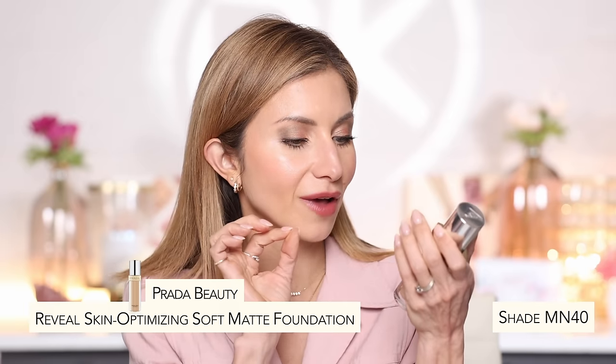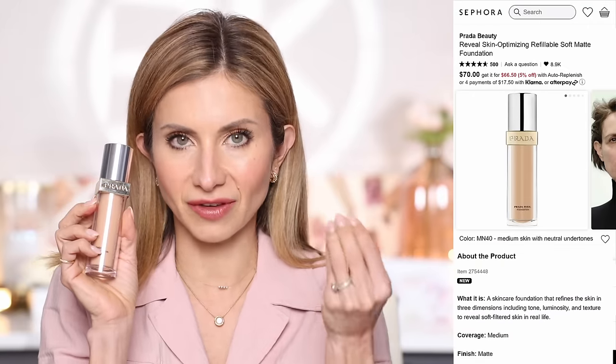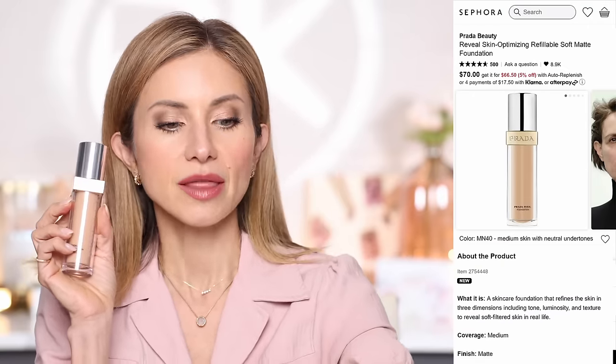I did pick up the new Prada foundation. I got it in two shades and I've been testing this for a while. Of all the products, this is the one that I've had the longest, maybe 2 months now, 6 weeks or so. It's the Prada Reveal Skin Optimizing Foundation. Let me tell you about this. So this foundation has more of a natural matte finish compared to the Makeup Forever. It has more coverage than the Makeup Forever. I would put this in the same class as my Dior Forever foundation, but my Dior Forever foundation, I like a little better. This is nice. Don't get me wrong. This is very nice, very good foundation.